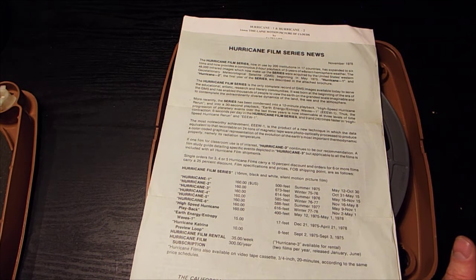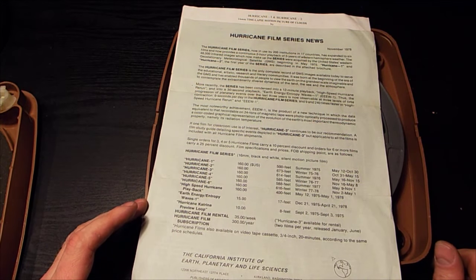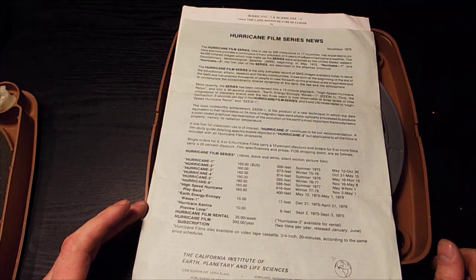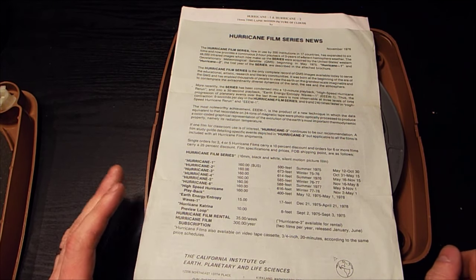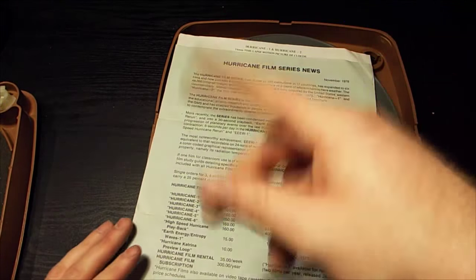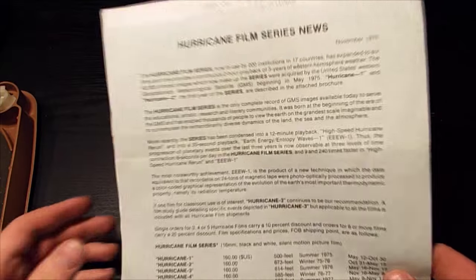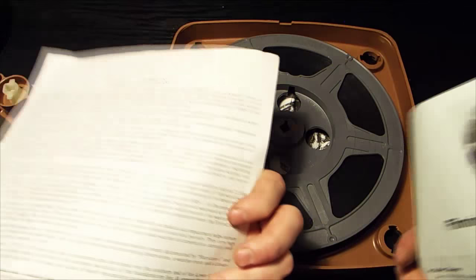16mm black and white silent motion picture. Hurricane Films, also available on video cassette, 3/4 inch, 20 minutes, according to the same price schedules. This is 1978, so it's likely to be before VHS, the reel-to-reel video. You don't often see that, and this is dated November 78. Nice picture there. More information. And beneath that is the film itself.